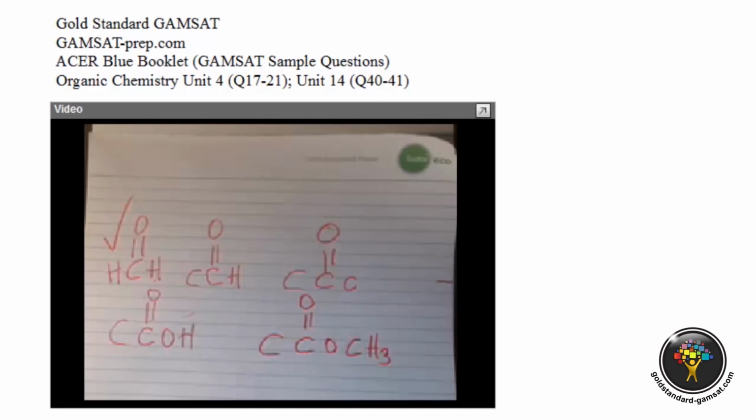So what is it? What is its common name? Not propanoate, because prop has 3 carbons, and there's not 3 carbons in a row. Whenever you use prop or eth or pent, it's because you have that many carbons bonded to each other, and it's the longest carbon chain.